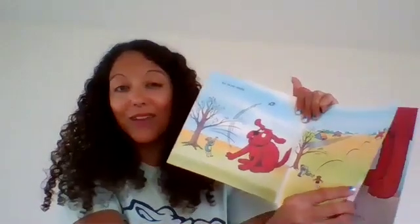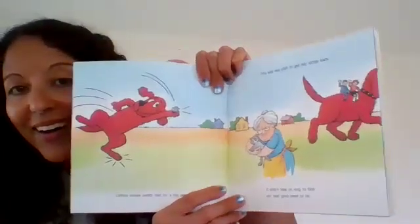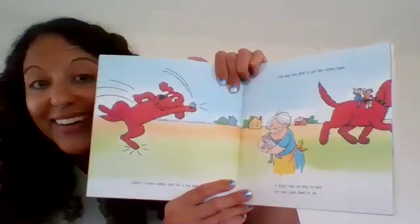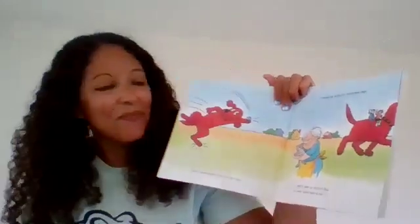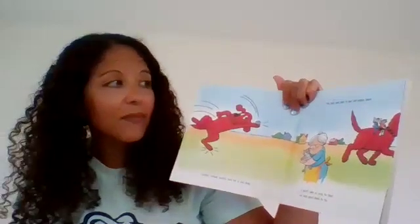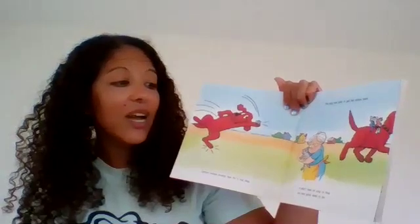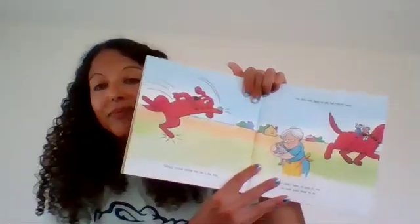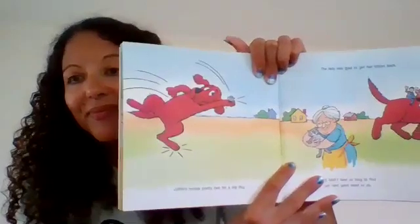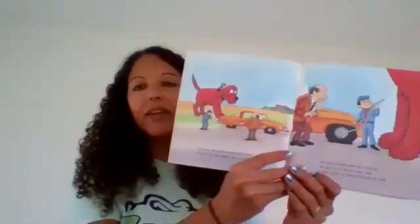I bet Clifford can run fast because he's really big. Oh, he's being a great helper here, isn't he? Clifford moves pretty fast for a big dog. The lady was glad to get her kitten back. It didn't take us long to find the next good deed to do. See what's happening here.